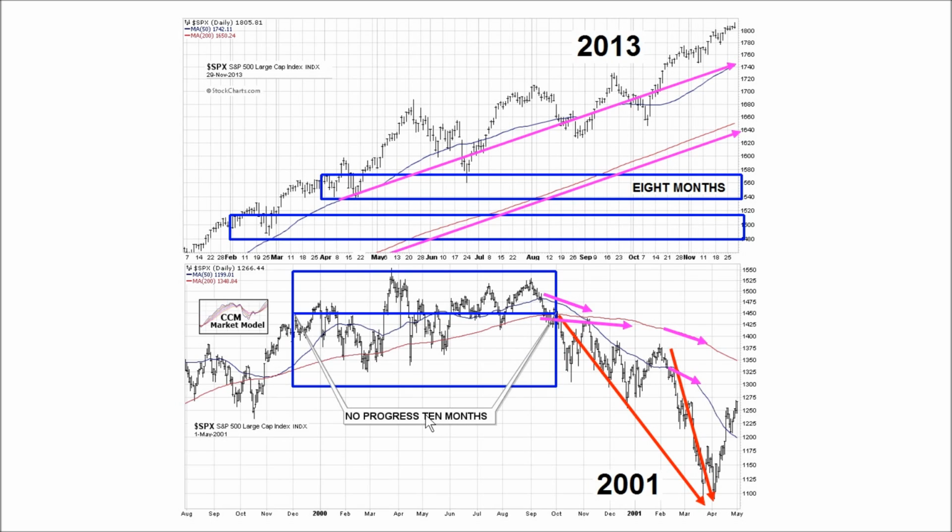This is a 10-month period. It says if the present day were similar to this chart, this is 10 months back here, the stock market today would be down all the way around 1,500 if we had a trend that was as weak as it was during this point in 2001.